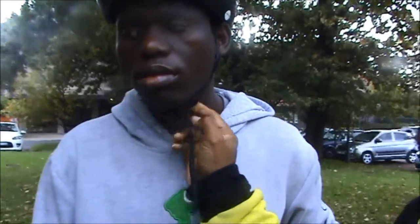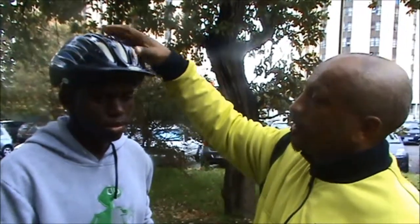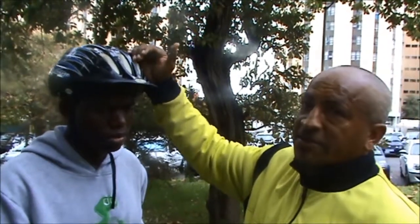That's the proper way for a helmet to fit. You have 2 fingers, a maximum of 2 fingers underneath the chin. And after you have an accident or fall with the helmet, you will have to have this helmet inspected at the cycle shop, because you won't see the hairline cracks inside. So on the second accident, this helmet won't serve its purpose. So after an accident, you have your helmet checked out at the bike shop.